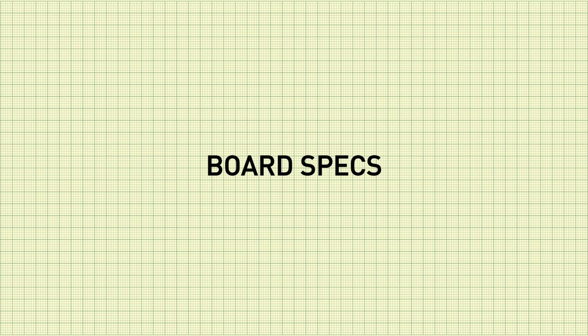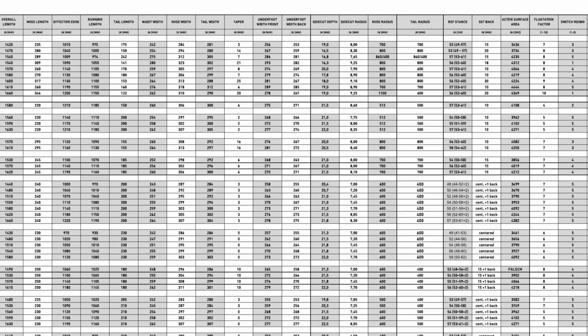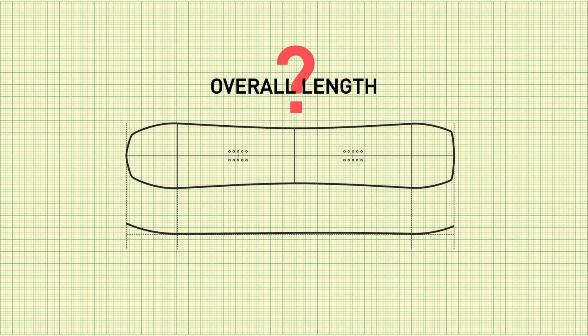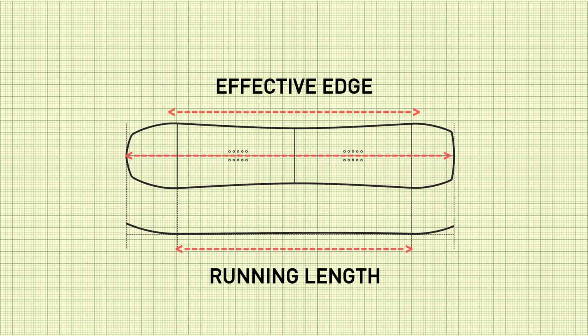When choosing the perfect length and width match, make sure you check the spec charts and recommended rider weights to get more precise. Why overall length? Well, there is also running length, which is the contact length of the board when riding flat, and effective edge, the distance between the widest point on the nose and the widest point on the tail.